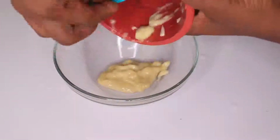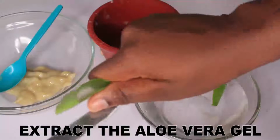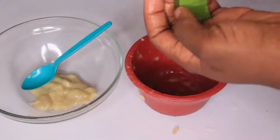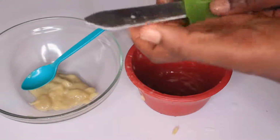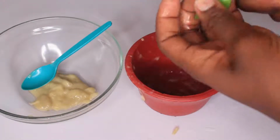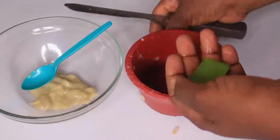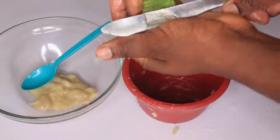Get the remains out. Just this quantity is okay. We extract the gel into our mortar so that we can pound this to form a really nice and smooth paste, as smooth as possible. But if you have a blender, you can just go ahead and blend all this together.